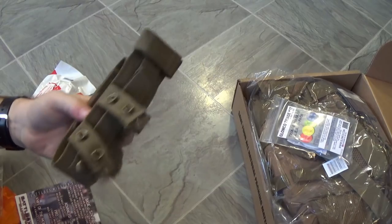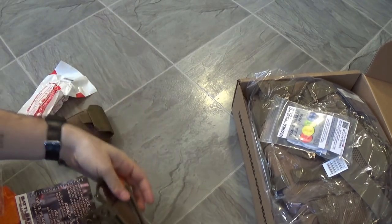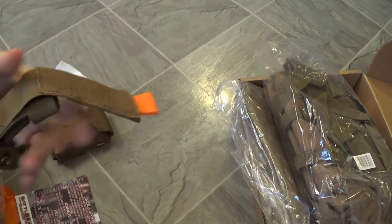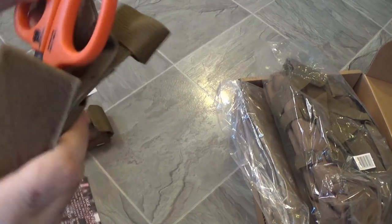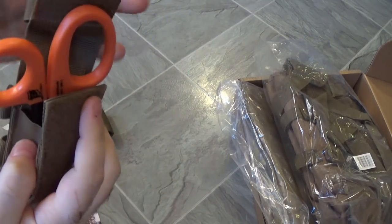And plus, shears. Now, I know that there are some shears already in this, and they're the next item, so I'm going to take them out now. I love trauma shears. They are awesome. So this is for your shears and your tourniquet. Well, number one, how do these neatly fit in? I don't get it.